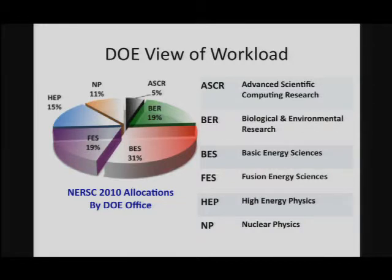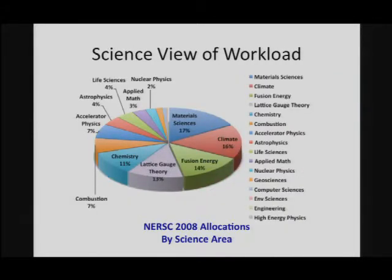So this effectively is a bureaucratic look at our workload, and you can see the thing that all 6 of these offices have in common is they like to think they have all of NERSC under their control, but you can see they've got it divided up. And if you look at it in terms of what really matters, the science, you can see that basically everything is covered here. This is a little bit old. Bioscience has increased quite dramatically, with the Joint Genome Institute, which is in Walnut Creek, now having a large allocation at NERSC.